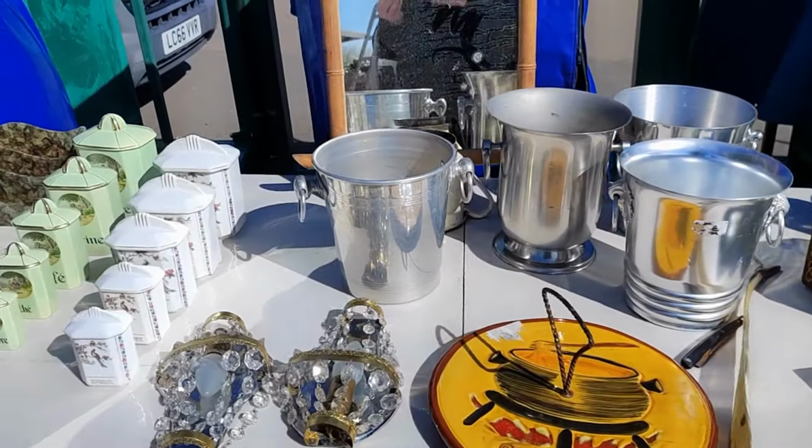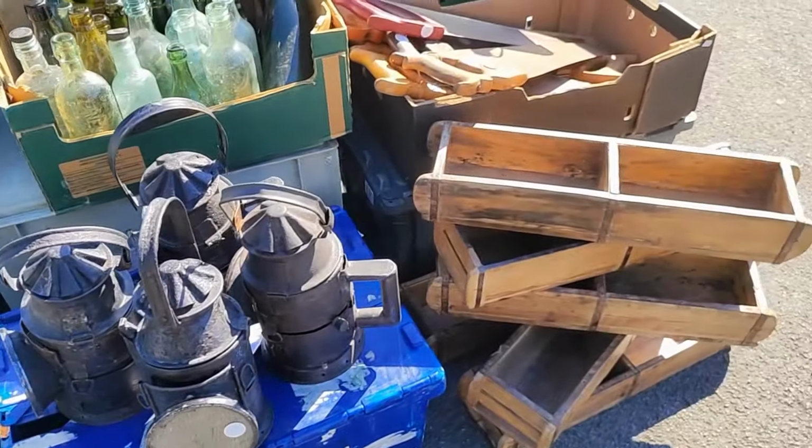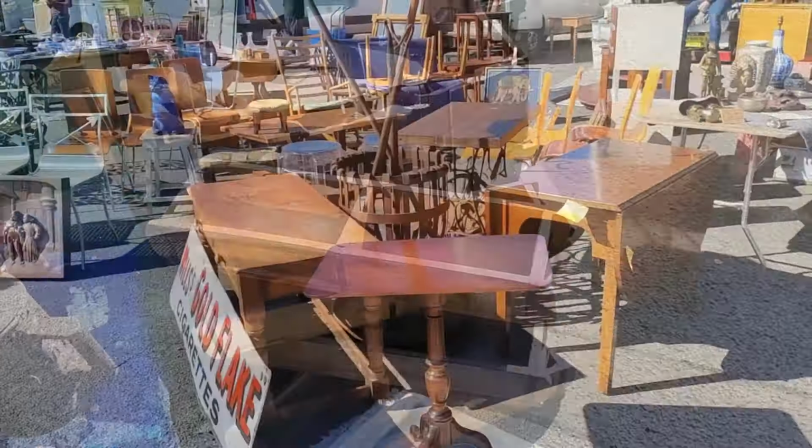More French loveliness. I do love a bit of enamelware. Oh, champagne buckets, how indulgent. Those wooden boxes are brick moulds.